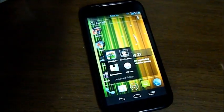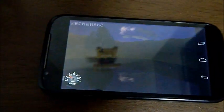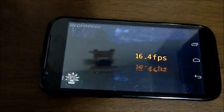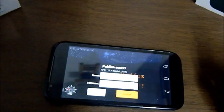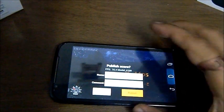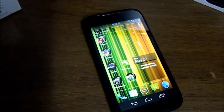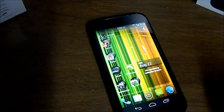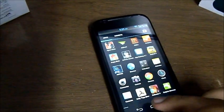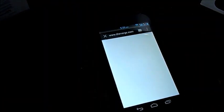I'll just quickly go through the NenaMark test. So the final score is 16.4 FPS, which is all right, not that bad. I will also run Browsermark, but I guess this video will be too long. I'll be posting the results in the review. And actually I had a request, I'll just complete that.